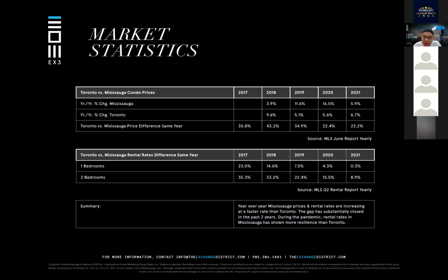That's over 5 years. And if you're getting a 2-bedroom downtown Toronto these days, $1 million plus. And some of them like $1.3, $1.4 million and above, right? And you're getting only like 8.9% rent below compared to Mississauga. And I think this number is also including a lot of luxury buildings in Toronto, the Ritz, the Four Seasons, Shangri-La, all those numbers will drive the gap up. But if you compare more of a typical building, I think the numbers will be much closer than the 8.9% you see here. So year over year, prices and rental rates are increasing at a faster rate than Toronto. The gap has substantially closed in the past 2 years. And during the pandemic, you can see that the numbers in Mississauga are much more stable and more resilient than Toronto.